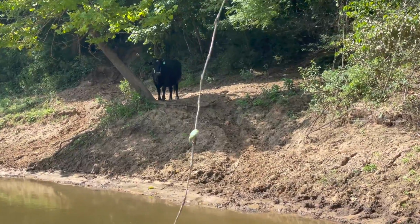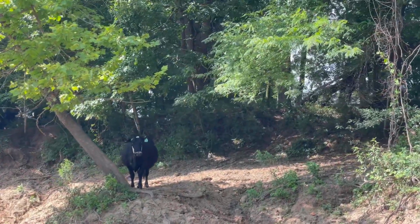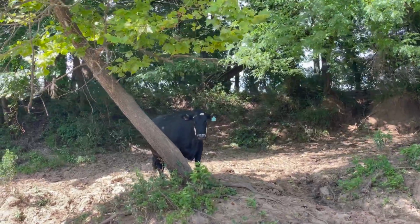Hey buddy, what are you doing down here? Need some water? You see any alligator gar, bud? Just point us in the direction. He's saying you're going the right way.